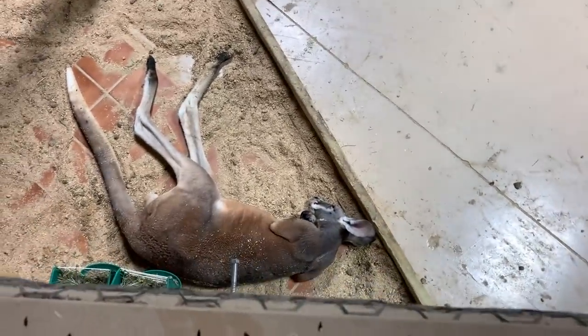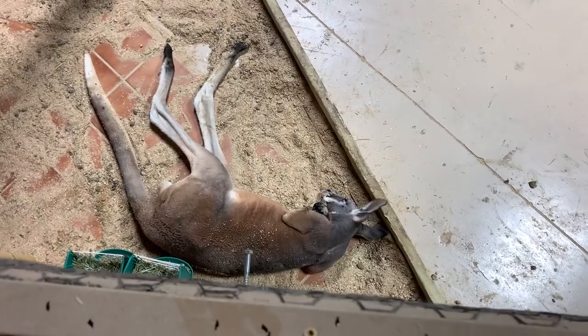Mm-hmm. Is this a kangaroo? Let's see around. That could be a kangaroo. I don't know if you guys can see because I can't see. Yeah, oh yeah, kangaroo. They're kangaroos for sure, look.